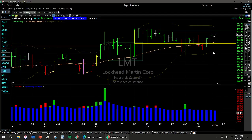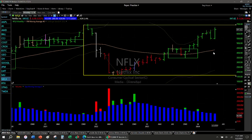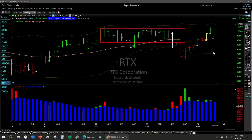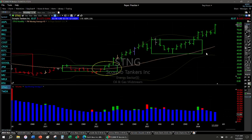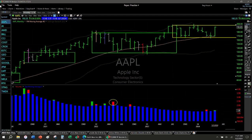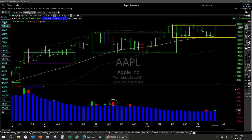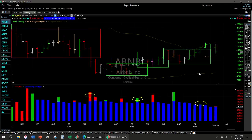LMT inside. Might go higher soon. MU, no signals, higher. This one, RDX. That's a defense one. That looks great. Pointed higher, Stinger. TMDX, yep. So I think you're getting the idea here about looking at monthly stocks, monthly charts.